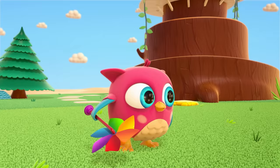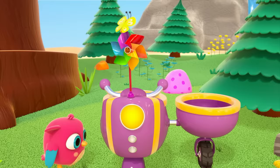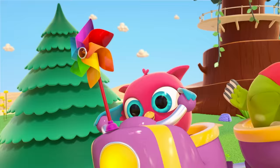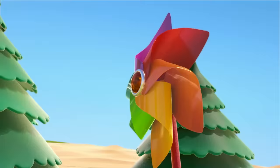A motorbike! What's your idea, Hop Hop? Hop Hop has fixed the pinwheel to the motorcycle. The birds will ride on it, and the pinwheel will spin very fast. Yahoo! A pinwheel. What a wonderful toy.